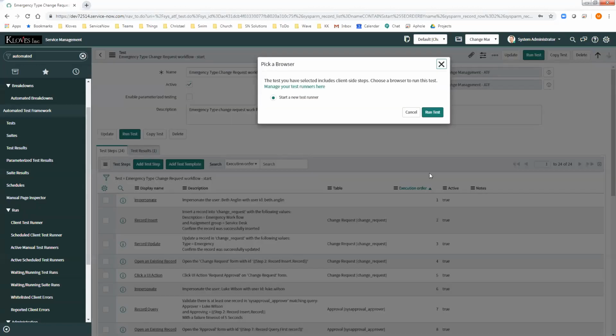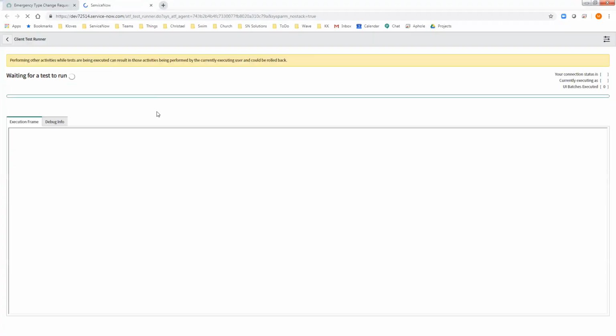And of course, as you can imagine, it takes a little while to run these tests. Now, it's also looking to see what browser you're using and automating that. So if you've already run this in a specific version of browser, then this is already there. But right now it's going to ask me, do I want to create a new test runner? And yes, I do.